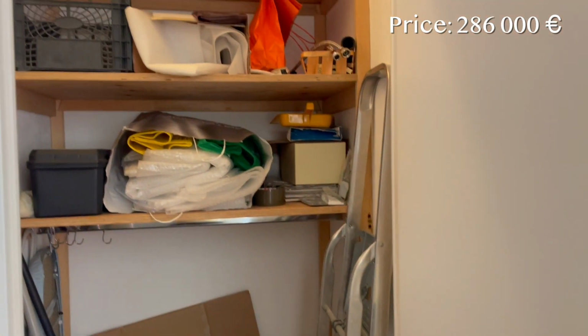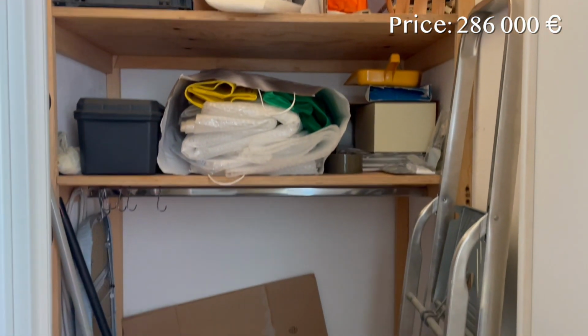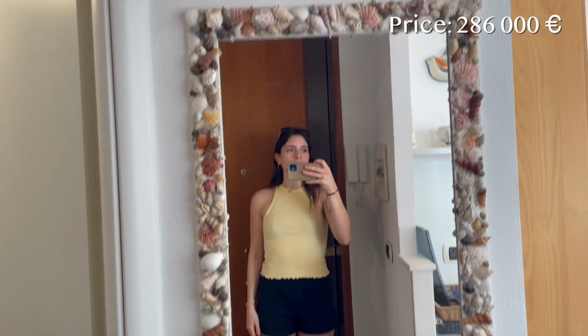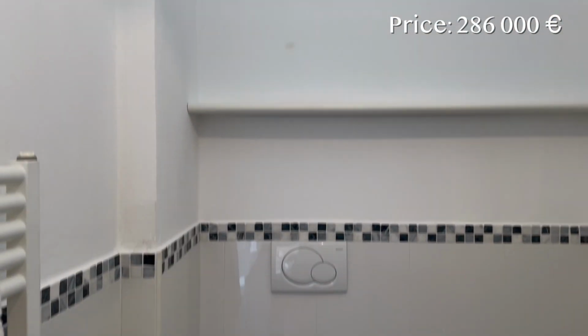Then once you get inside the apartment, right on your left you have a storage space with the little heater above, as you can see, the water heater. And then this is where you can put your washer and dryer, so convenient space. And then you have a full body length mirror, and then you have the bathroom on your left with a toilet, a shower, and a sink, so all the basic stuff you need.